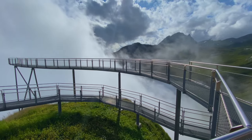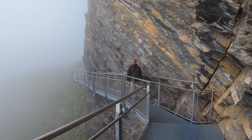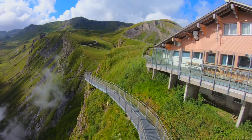It's a bit foggy. The first cliff walk by Tissot is free to enter and you can walk it as many times as you like. The walk starts along a metal walkway clinging to the side of the cliff and extends out 45 meters over the void.